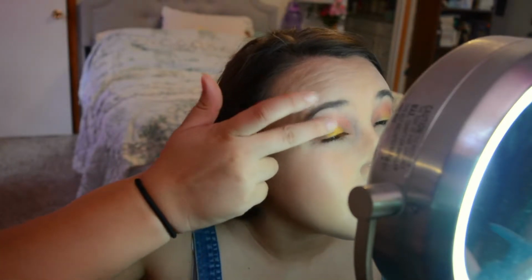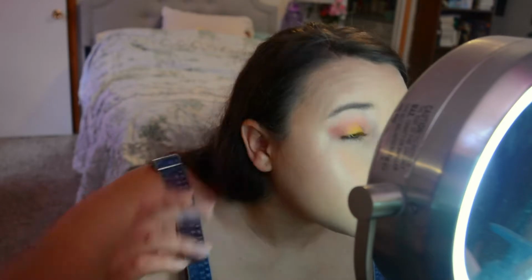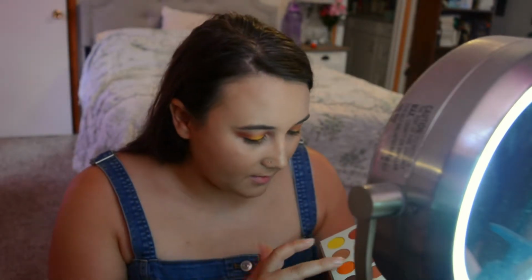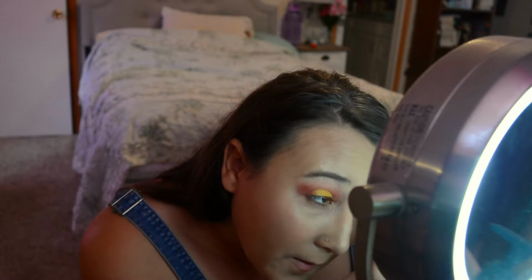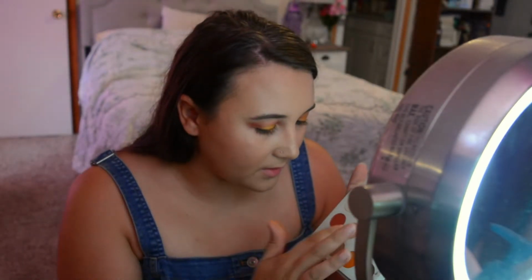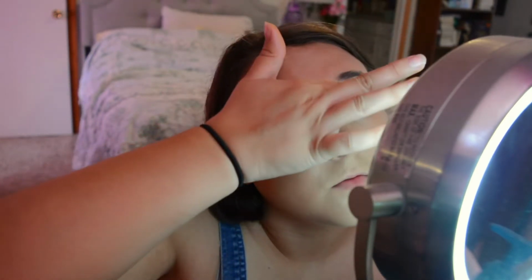I'm going to try taking that orange on my finger. Just feel like it's not intense enough. I feel that way about a lot of my makeup looks. They never look intense enough. But this is doing pretty good using your finger. And then I'm going to redo that gold right in the middle. I feel like that's better.